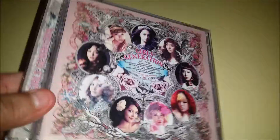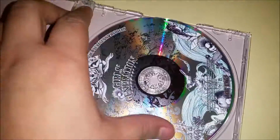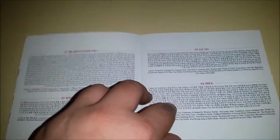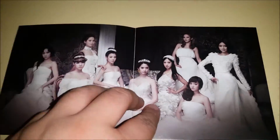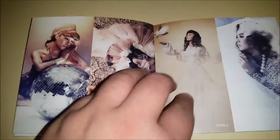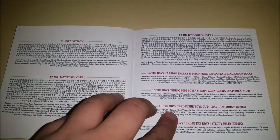Next up, we have Girls' Generation Boys. Now on Target, it did not say whether this was the US version or the Korean version, but you can tell it came in a regular jewel case, meaning it is the US version. Here's the little jacket, and inside is just a picture. They have 2 members per page, plus the tracks with lyrics and so on. It has the same songs as the Korean version, but they have the US version as well as any mix versions of the boys. So that is basically it for the boys.